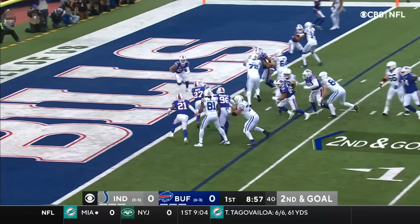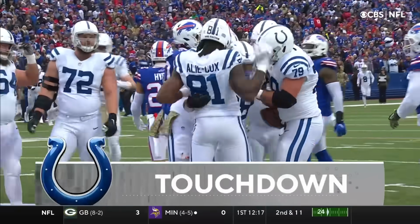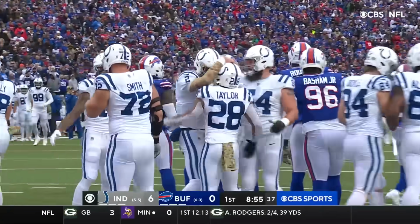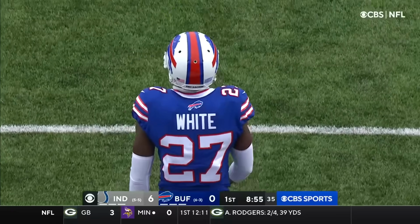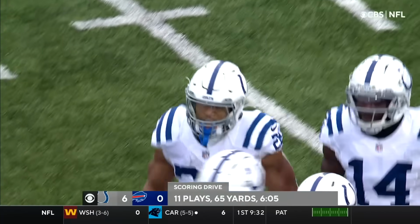Wentz, Taylor, Doyle with the block, and that opens the door, and a touchdown on the game-opening drive by the Colts. 3-yard touchdown run by Jonathan Taylor, and the Colts score on their opening drive for the 4th consecutive game. Doyle with a terrific tight end block.